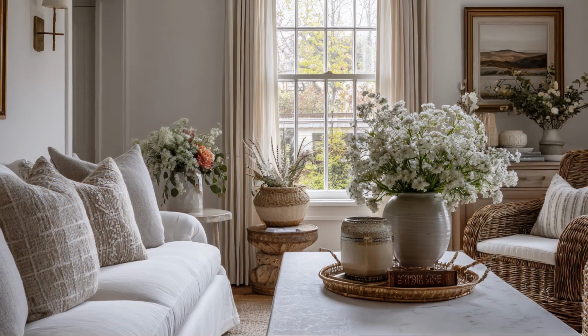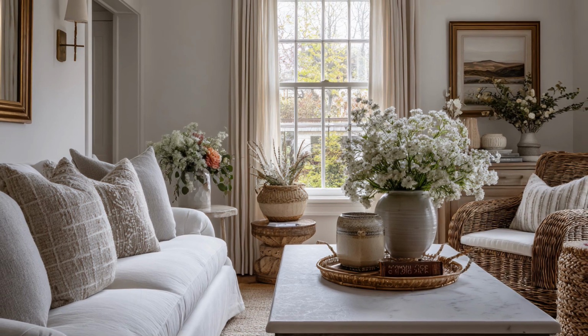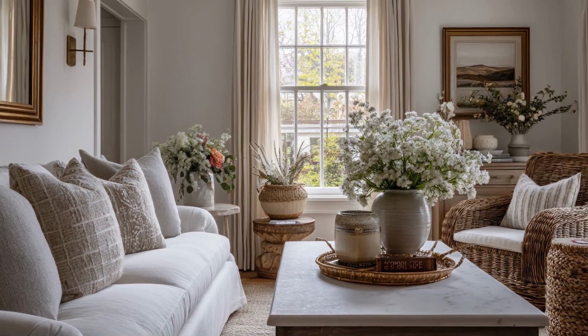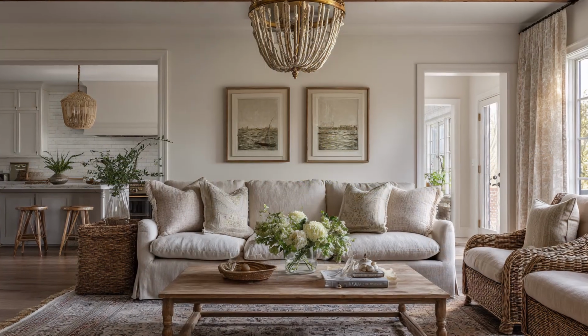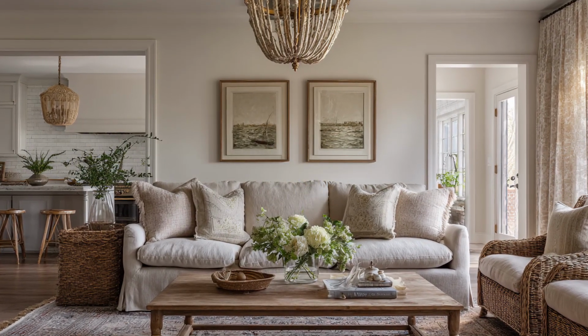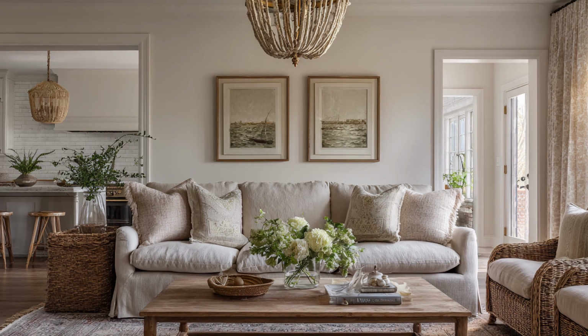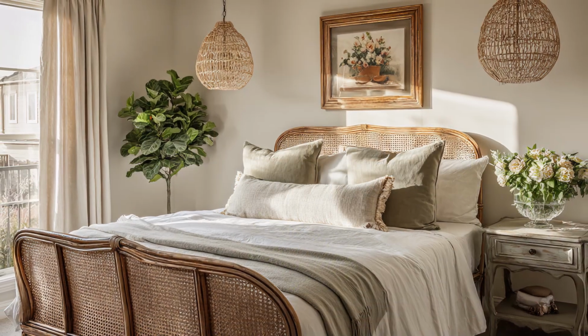West Elm-inspired interiors embrace natural fibers with clean silhouettes. Pair a rattan headboard with crisp bedding, or use woven pendant lights for subtle drama. These accents, while vintage at heart, look refreshingly current when balanced with modern decor. The result is relaxed sophistication, perfect for summer living.